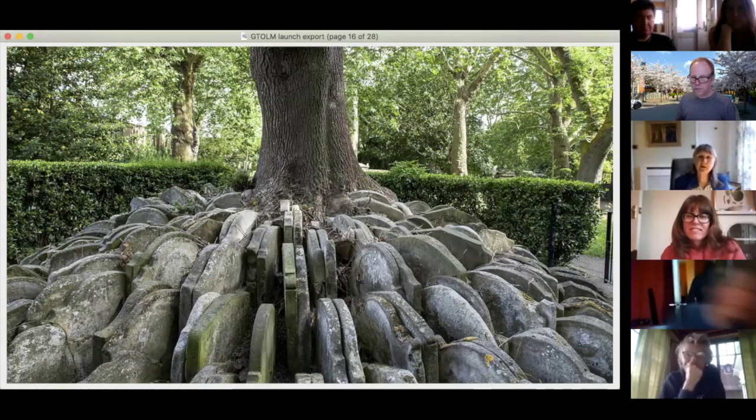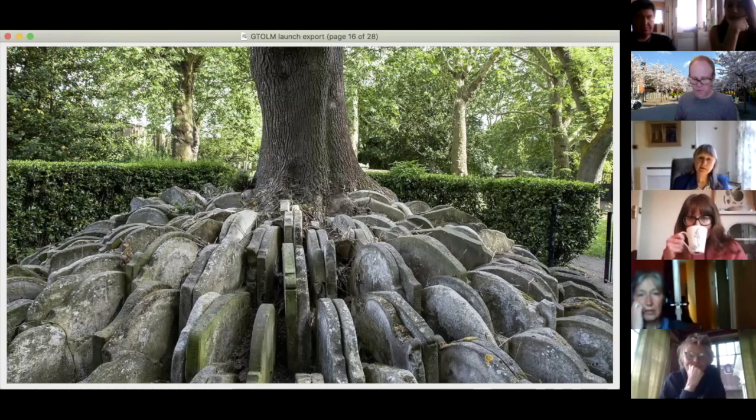The tree is called the Hardy Ash because it was planted by Thomas Hardy, the poet and novelist. So before Thomas Hardy wrote Tess of the D'Urbervilles and all his famous works, he was an architect. He trained as an architect, and in his 20s, he worked for an architecture firm in London. That firm was given the job of constructing the railway into King's Cross. As a result of the construction of the railway, they needed to decrease the size of the churchyard. And that job was given to Thomas Hardy.